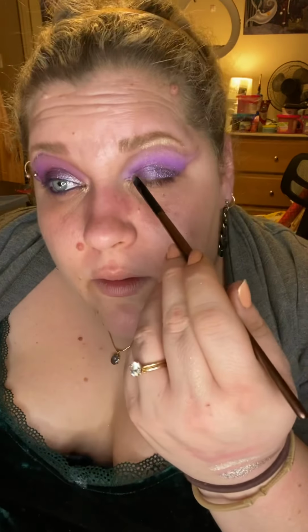We're going to go into the same brush, and we're going to go into C2 now, which is this really beautiful icy silver. It's silver with a taupey, lilac-y shift to it. Really, really pretty. We're going to take this on the inner corner of our eye, just again to bring a little bit of light and dimension so it doesn't look super flat. And I just love the way that it catches the light. It is so, so gorgeous. Oh, so, so pretty.